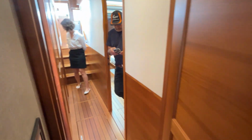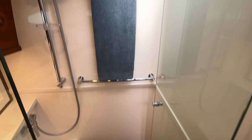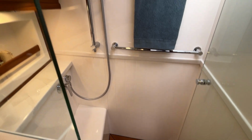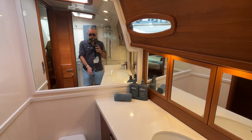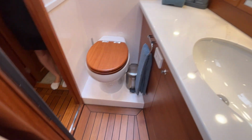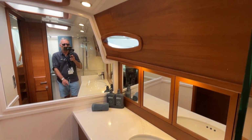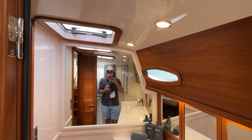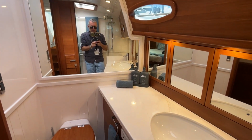And it's serviced by this ensuite where we've got a full shower stall here. I'll just move myself into the shower so you can get the full perspective of the toilet. Beautiful finish on the floors. Love the amount of natural light that you get coming in here through the port side. I mean, there's also the two hatches that are above us here as well, so there's no shortage of natural light whatsoever.